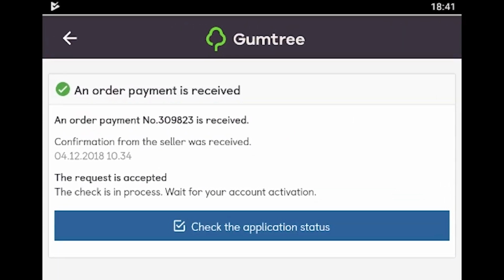Finally, when I had captured all of this personal information, I was given a confirmation order and told that a check was in progress and I should await activation of my account. The final Check Application Status button didn't seem to do very much. When I clicked it, all it did was say a check was in progress and I should still wait. I presume I would be waiting forever.